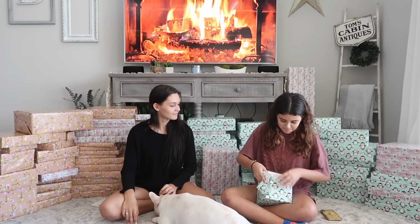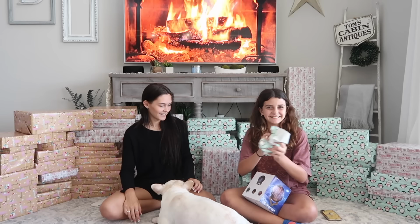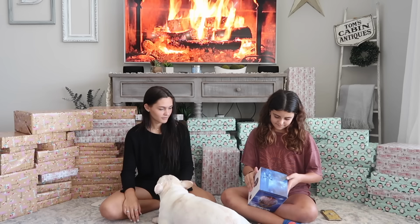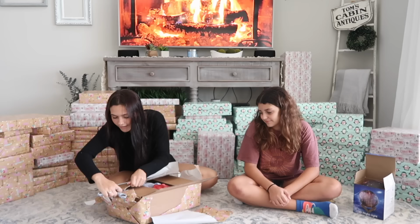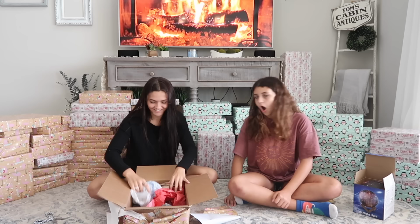It's a box! What is that? Wait, what is it? Is it a marble? No, it's a lamp thing. It's a moon. It's a 3D night lamp. Open the box. Walmart wrapping paper. What?